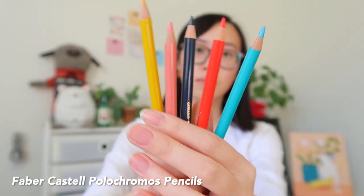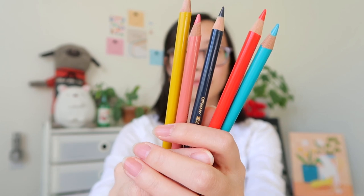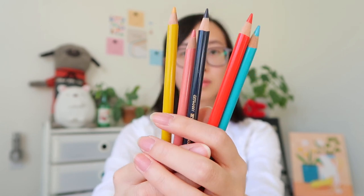Next, I just have color pencils. For color pencils, I like to choose the same colors that I'm bringing with my markers, just so that it stays within the limited palette family. And so I just have kind of the same colors, and I usually use these for textures. And I also like bringing a dark color pencil to tie everything in, because once you have this many fun colors, a dark color pencil would be nice to add contrast.